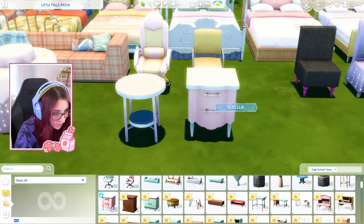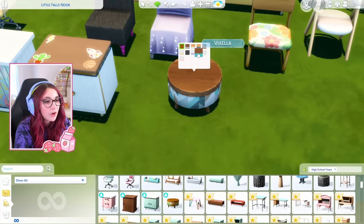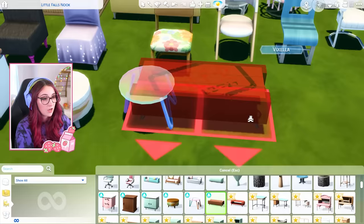Okay, we've got this one. This is more simple, unless you paint it. Oh, cute. Ooh, this one's got like a little marble on the top. Oh, stickers. A coffee table. Oh my God. I like when they put in small coffee tables because sometimes I don't have enough room for a full size one. So that's perfect. I was literally going to buy this same table to put right there. Now I have to. Another coffee table?